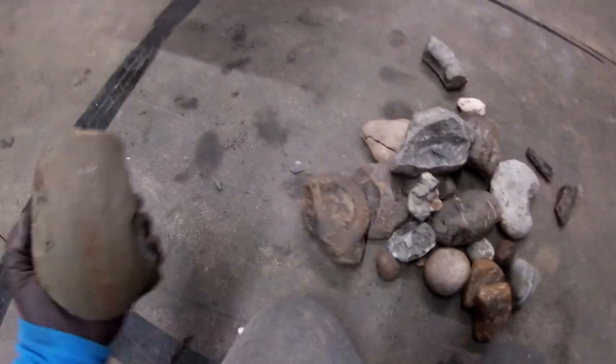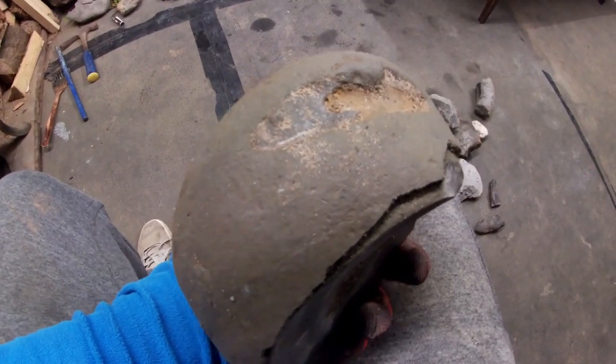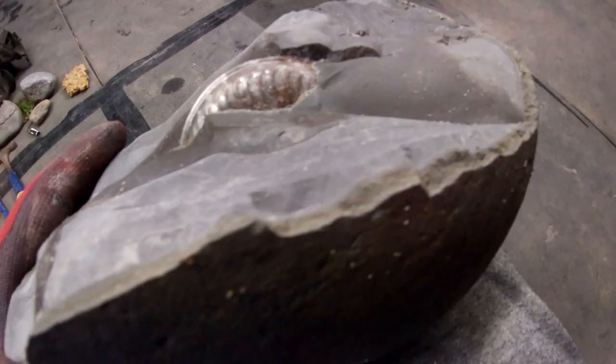And then my best find of the day was, let me get back up because my knees are hurting. Oh, my best find of the day was this great big, there's actually another one there. I didn't see that earlier on, but so yeah, great big nodule, probably come from up Whitby way. And look at that. And the keel on that is absolutely perfect. So I just hope it preps well. It's a nice chunky one. I'm sure it's an Eleganticeras. But yeah, all being well, if it preps nice, that'll be absolutely amazing.